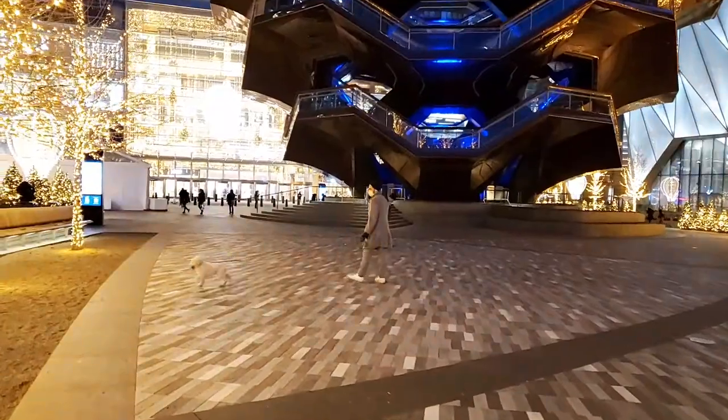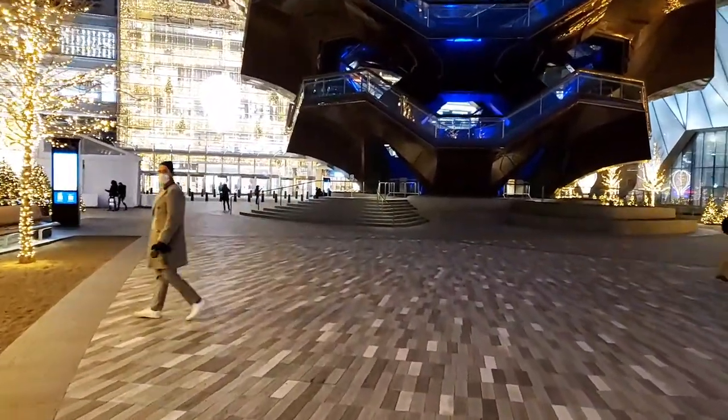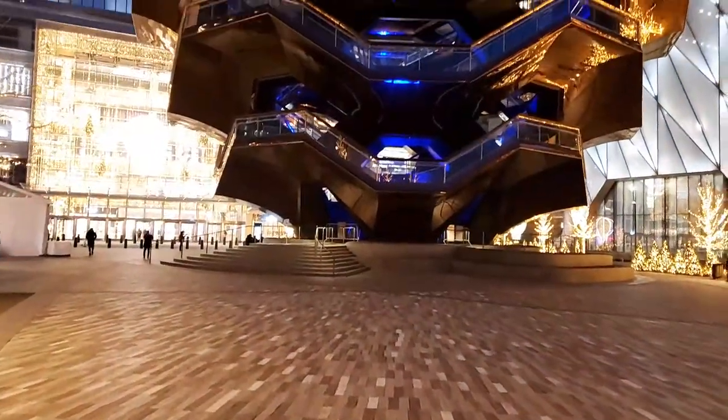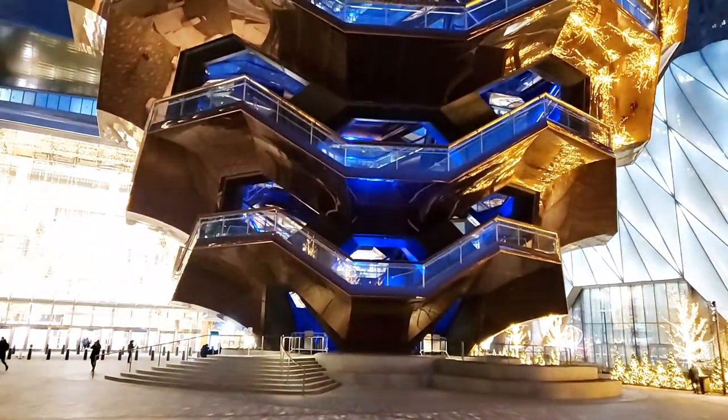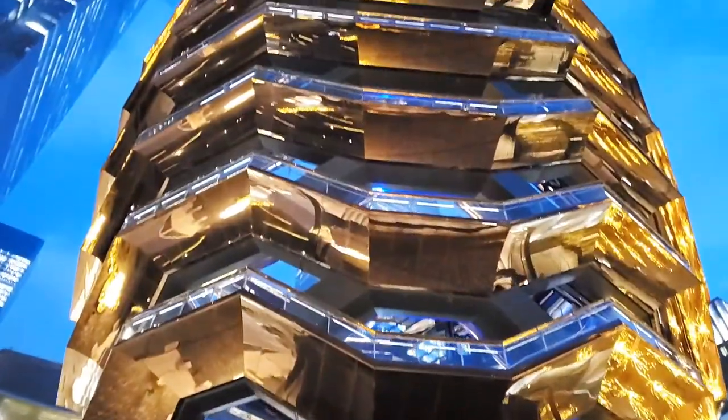Jimmy and Mary McSweeney saying it costs 200 million bucks for this vessel structure. It's a lot of money. No, I know, trust me, I remember when we were hiking.